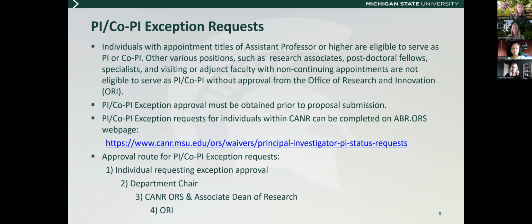The PI or co-PI exception has to be obtained and approved before the proposal is submitted. And the person that is initiating the request would go ahead online, fill out the form, and then it is automatically routed to your department chair. And then once the department chair has reviewed, then it will go to our office and the Associate Dean of Research, and then on to the Office of Research and Innovation. And they are the ones that determine the request. And then once they've made their decision, then an email will be sent to everybody notifying them of ORI's decision.